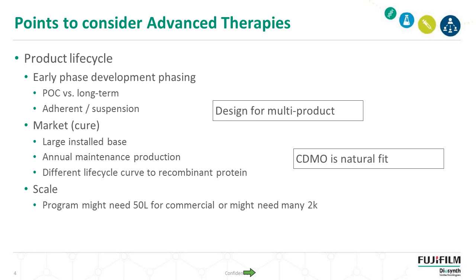And then the most important take home is that no matter whether you're going to manufacture internally or whether you're going to outsource, these products are going to be made in a multi-product environment where understanding cross-contamination control and the risks inherent with that are really critical. So those need to be designed into your process and your methodology. And of course, the most critical of which is around the drug product piece.